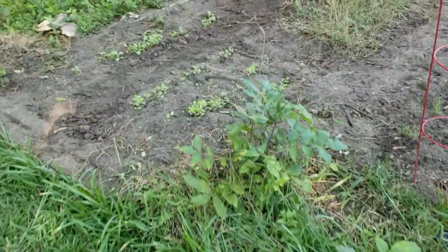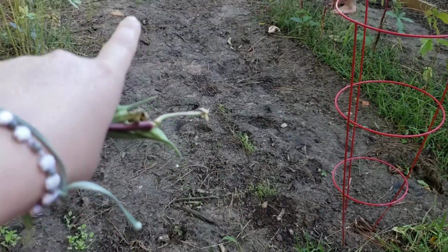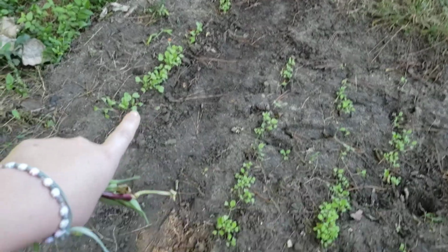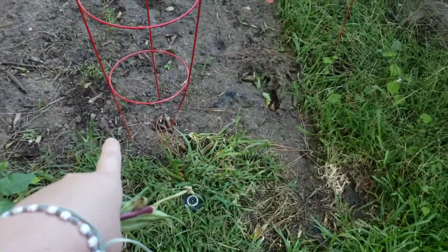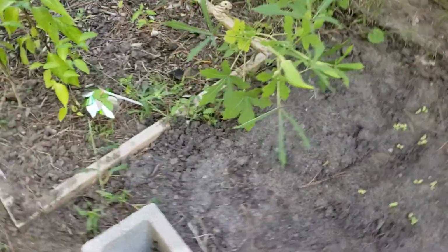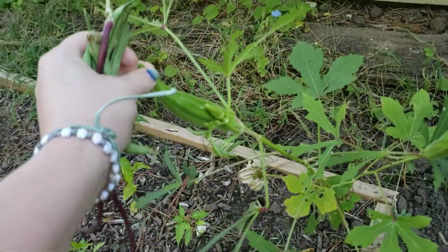Over here we've got chard, carrots. Carrots, there's a row of them. Radishes and chard over here. I planted spinach there and it hasn't grown yet. All kinds of lettuces this way. There's a dog foot right there. This okra I'm letting go to seed.